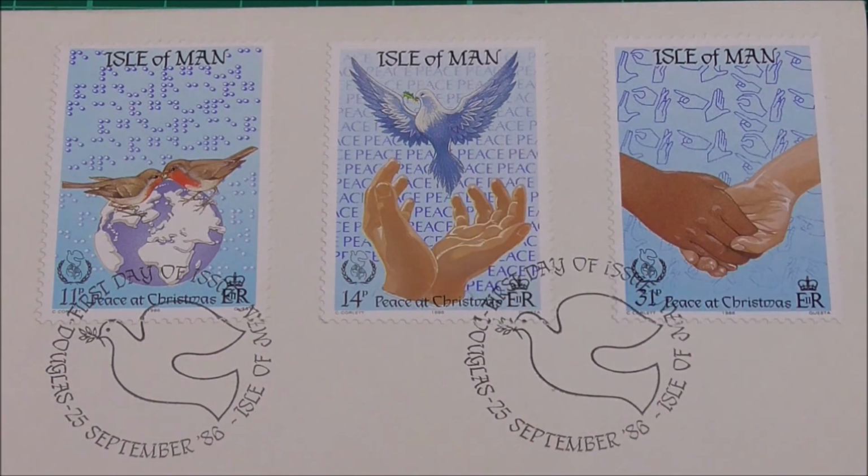The 14-pence stamp shows hands and a dove, traditional symbols of peace set against a peace background. The 34-pence value shows hand signing for deaf people in the background. And again, those spell out the word peace and also highlights children of the world holding hands. We've also got these 2 cancellation marks showing the dove of peace in flight.